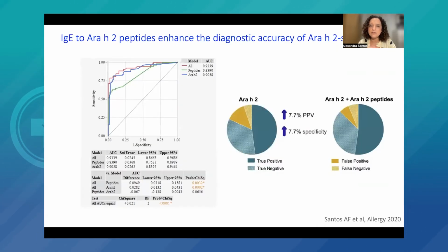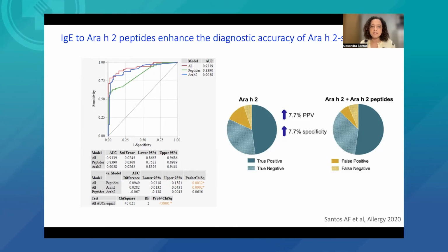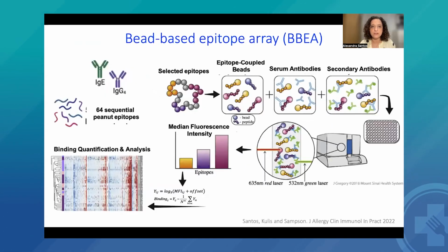And when we looked at the diagnostic utility of these peptides, only the Rh2 peptides actually proved to be useful. And we found that taking the 4 peptides that we had identified all together and together with Rh2 specific Ig allowed to improve the diagnostic performance of Rh2 specific Ig, which is already very good. So we could increase the positive predictive value and the specificity of Rh2 by adding these peptides by 7.7%. Which is useful because it can help us to confirm allergy in some patients where we wouldn't be completely sure just by measuring Rh2.